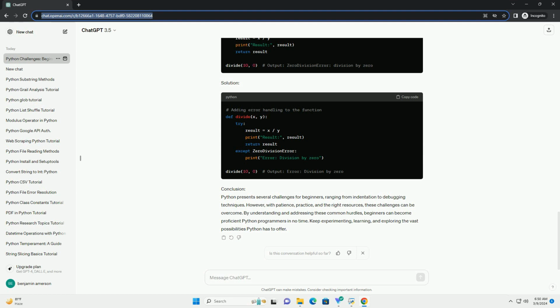In this tutorial, we'll explore some common hurdles faced by beginners and provide practical solutions with code examples to overcome them. Explore Python documentation or online tutorials to familiarize yourself with commonly used built-in functions and modules. Practice using them in your code.